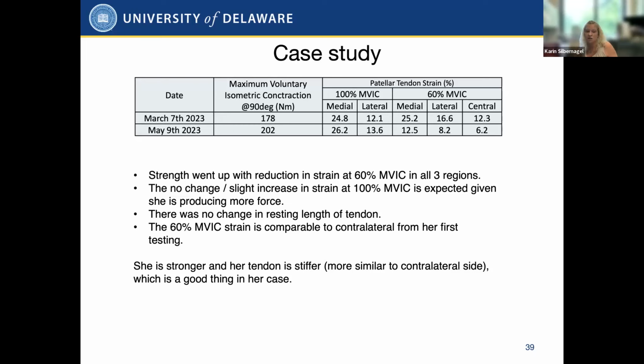So in 2 months she got stronger and stiffer and she's doing so much better with decreasing pain and improved function.